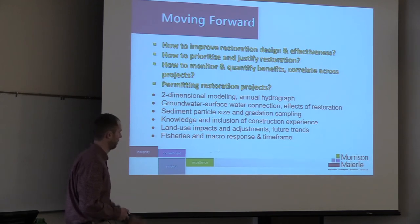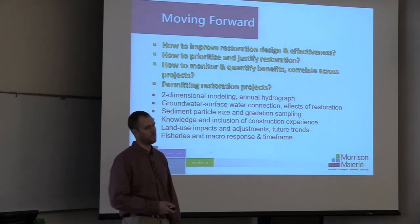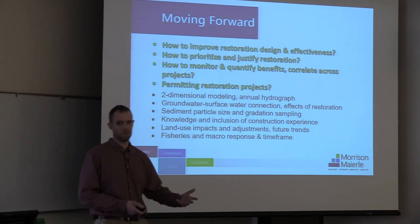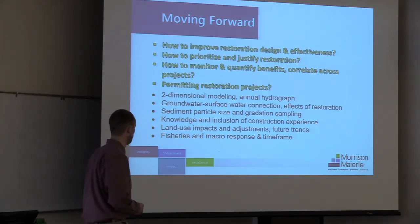Learning from the contractors, what could we have done to communicate our message and our design to them and make it more constructible and efficient for them to build?